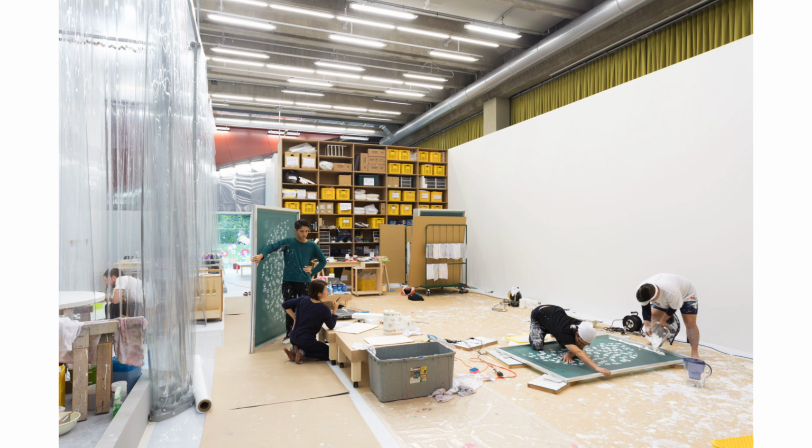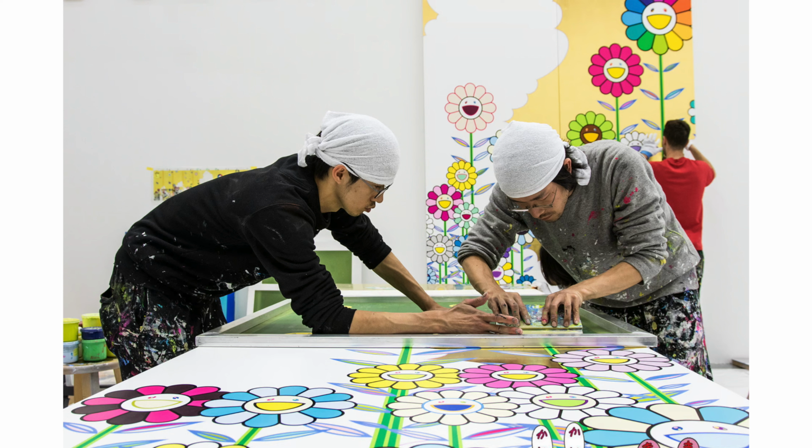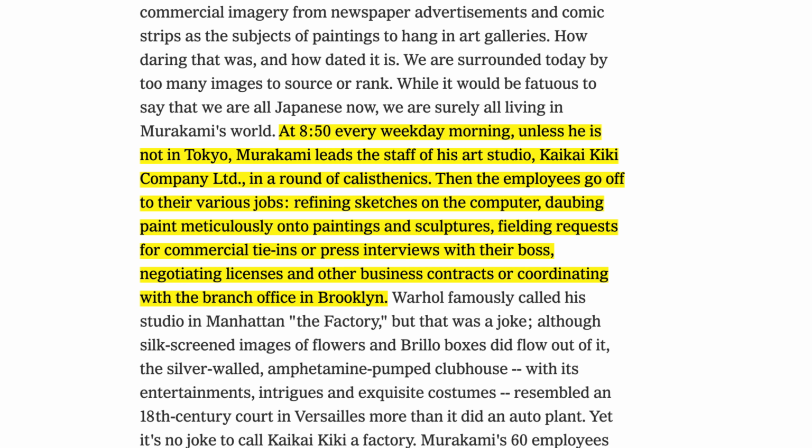So another very important and very organized component within Murakami's studio are his assistants. And I'll talk more about their role in the production process in a minute, but it's quite clear that his assistants are also very structured and carefully delegated certain tasks within the studio. Here we can see that at 8:50 every weekday morning, unless he's not in Tokyo, Murakami leads the staff of his art studio, Kaikai Kiki Company, in a round of calisthenics.